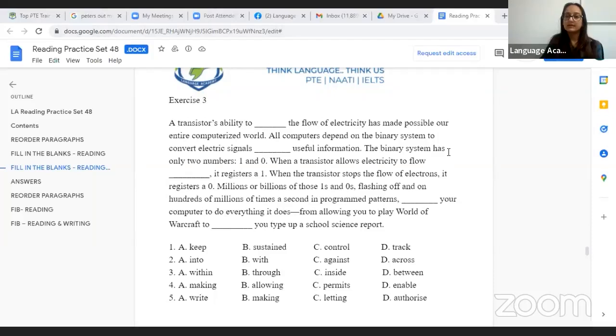All right, let's discuss the answers. So here the first sentence says a transistor's ability to dash the flow of electricity has made possible our entire computerized world. So with "to" comes the first form of verb, the basic grammar rule that we always have to remember. First form of verb, and what is the sentence saying? A transistor's ability to dash the flow of electricity.